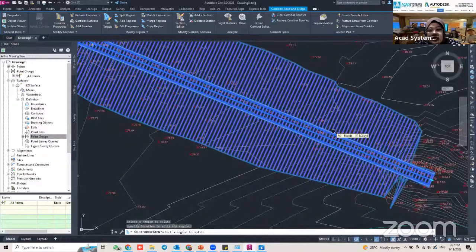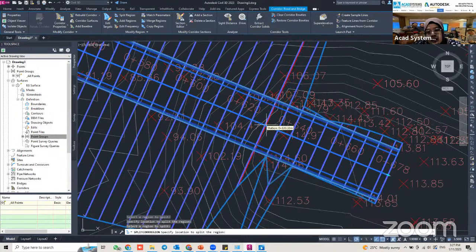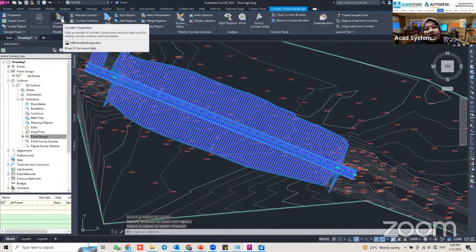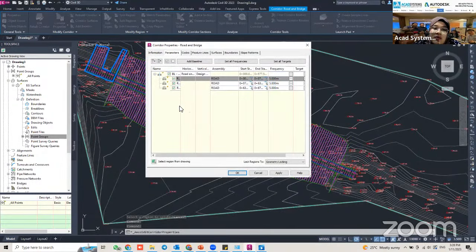And then same goes to the other side. I'm going to start the bridge from this point. Okay, this one. Now, while the corridor is still selected, click escape one time only and go to corridor properties here. So go to the parameter tab. This is where the corridor parameters for our project are.